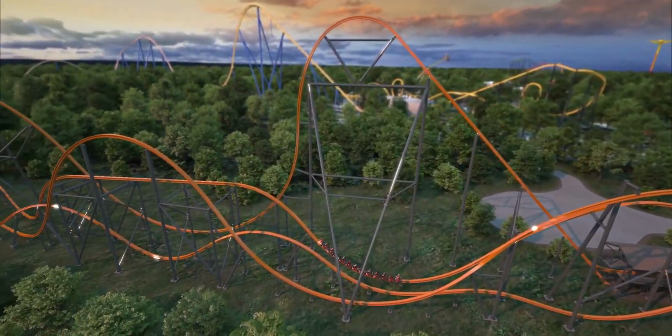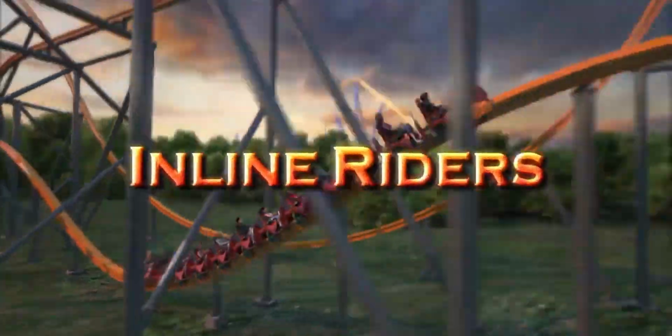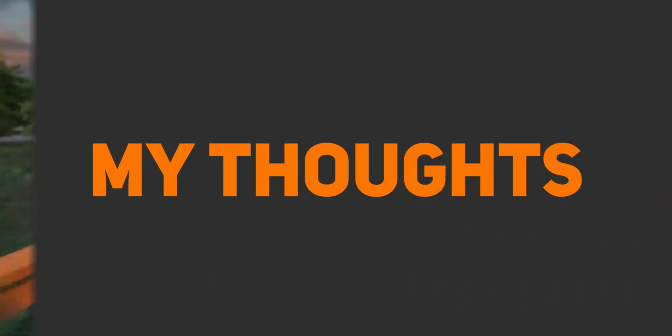The person sitting in the back will get a great pop of ejector airtime off the mid-course brake run, along with some laterals, before going into a very forceful turnaround. You finish off the ride by going through 2 consecutive off-axis airtime hills, banking in opposite directions, then a bunny hop, then a pop of airtime into the brakes. If the mid-course doesn't slow the ride down too much, these hills will provide nice strong ejector airtime. That ends your ride experience on Jersey Devil Coaster.